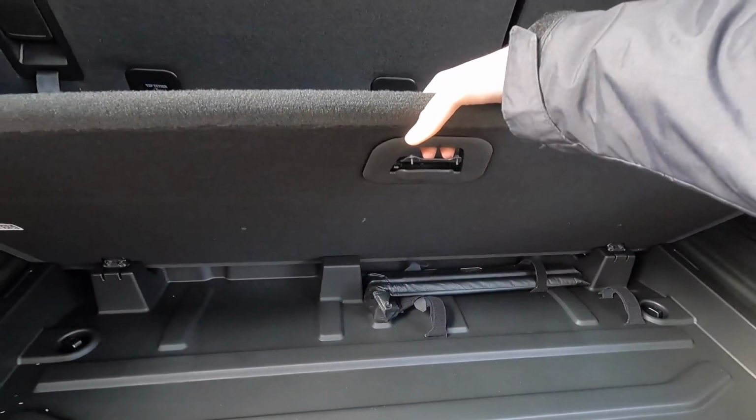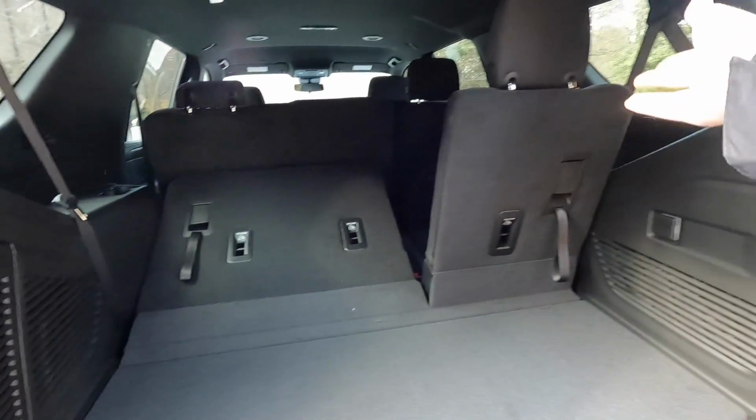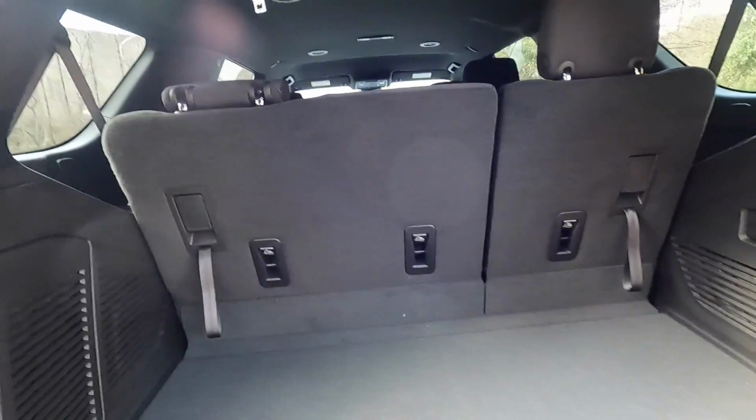Opening this up, you get a little bit more storage space, and if you want to fold your third row seats, pull up on this, and then your third row seats drop. Same thing goes for this side. If you want to pull them back up, all you've got to do is grab onto this strap and pull back up, and that's about it.